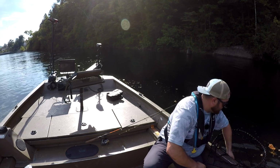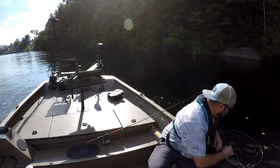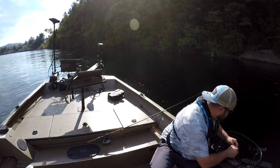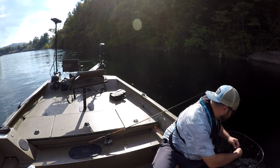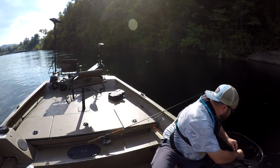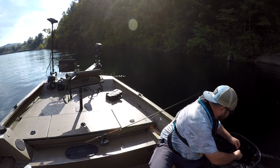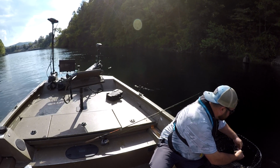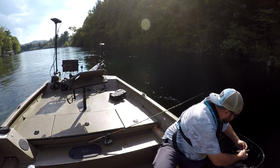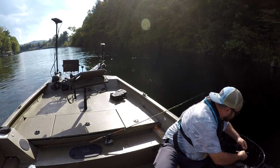Oxygen levels should be going up as this water comes on, but I'm going to try to keep him down in the water as much as I possibly can here. It's not impossible to catch these fish on these jerk baits like this when the water's off, but you have to really, I mean really, just work the tar out of the bait.